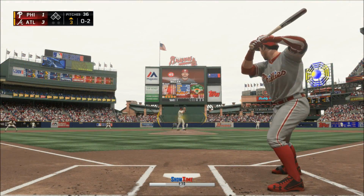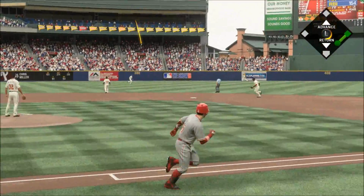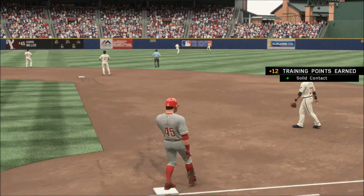Leading off the inning. All business here in the second at-bat. Lifted the other way out to left center. On the move is Upton. And he tracks it down.